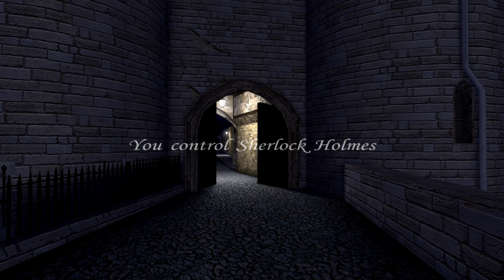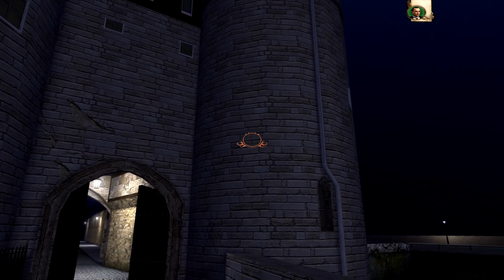Don't deface the walls. What, you think I'm just going to graffiti my way across the Tower of London? I mean, I am.